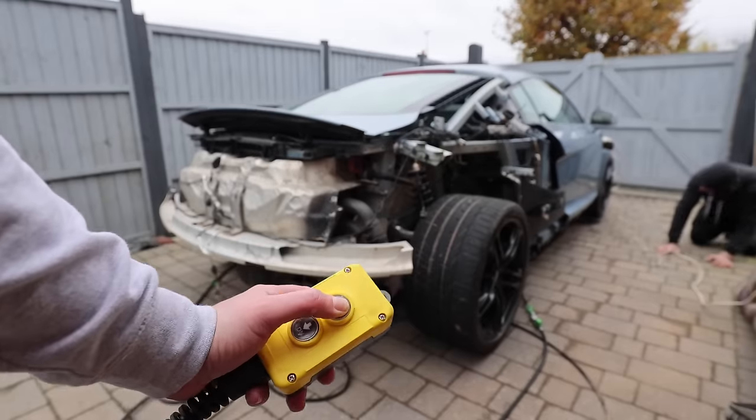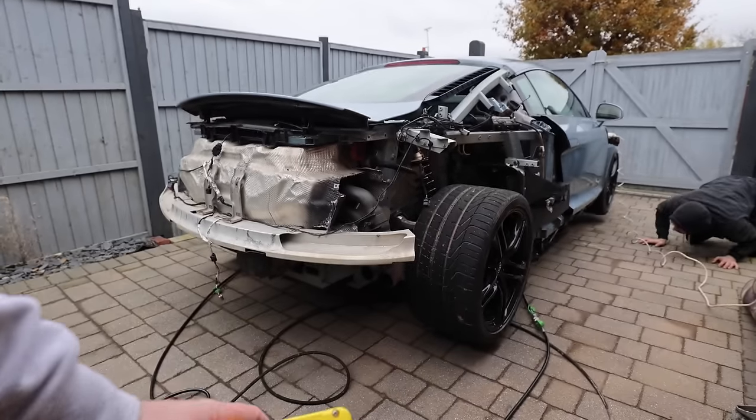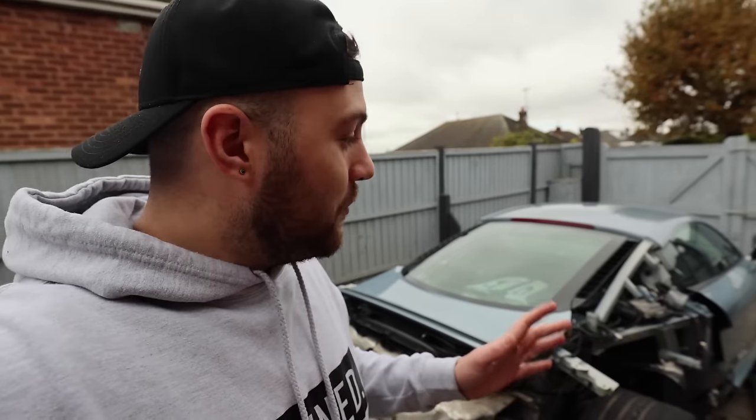So we can start by getting the car up on quick jacks outside, but this didn't even go to plan. Well, I was hoping that wouldn't be the case, but because the engine's in the back, when we try to put it on the quick jacks, it's trying to teeter a bit.